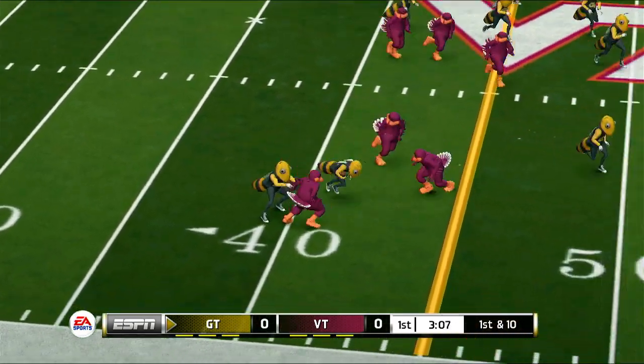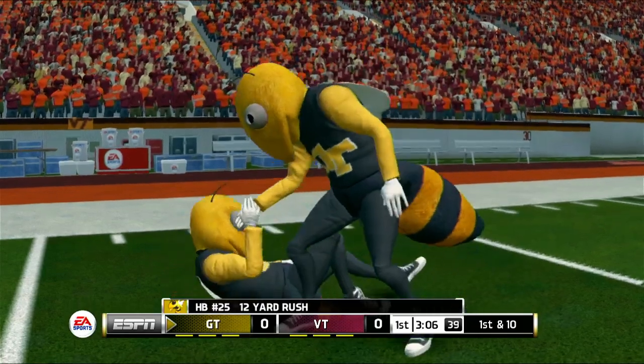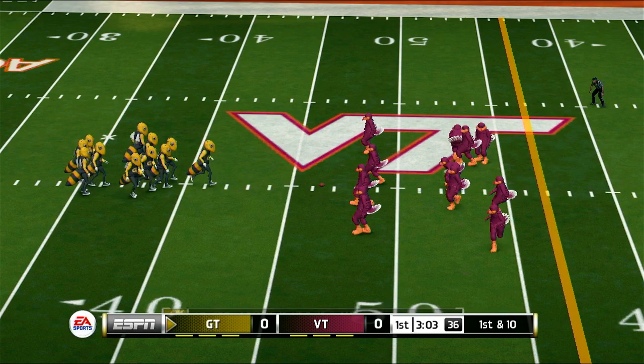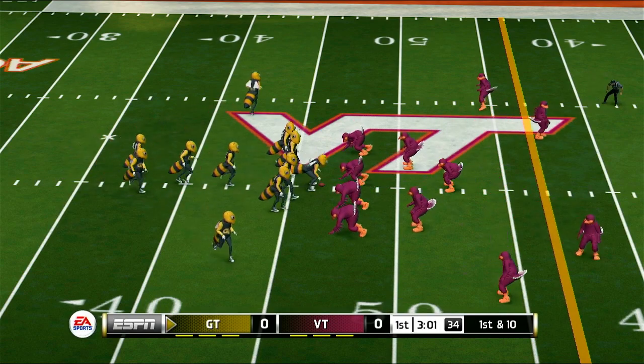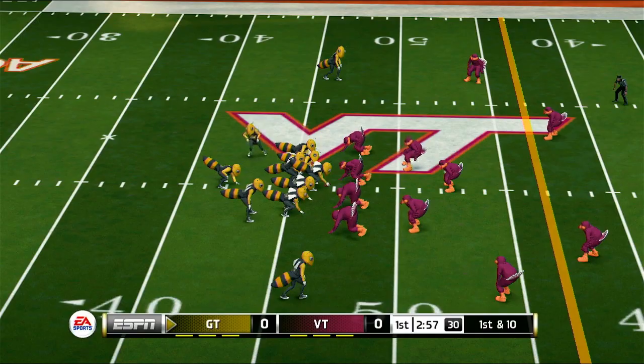Pitches back. Makes it out to about the 46. The reason why it's so crucial to be able to run effectively like this is it keeps the defense guessing. They have no idea whether you're passing or running, even if you need medium to long range yards.